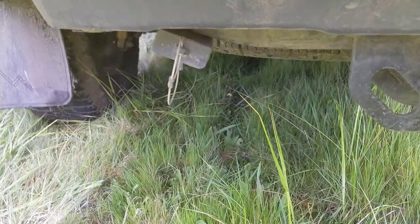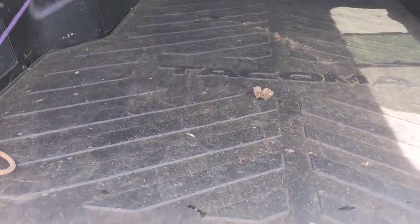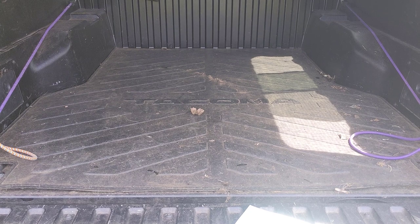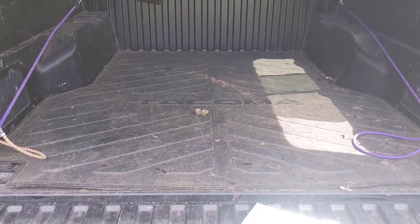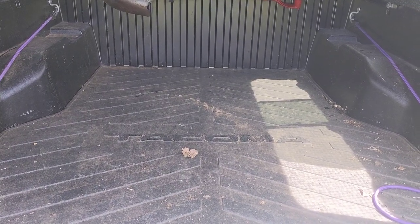So I got a winch plug down here, as you see, so I can pull myself both out of and into trouble. And I got the Tacoma bed mat. I went with the original official one because it was only a little bit cheaper to get the generic, and with the generic, he had to do some cutting. I said, forget it, I'll just get the regular one. It really helps when the dogs want to be in the back because they don't slide all over.